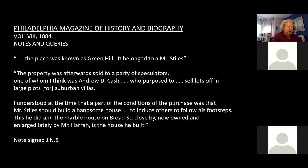And I want to point out that I never would have found this little notice without Google. But this notice highlights the limits of official documents like deeds and mortgages. If such an agreement existed that Stiles should build a handsome house, it may never have been formally recorded. The author of this note says that he remembers it, whether he remembers gossip or general public knowledge of the time, we don't really know.